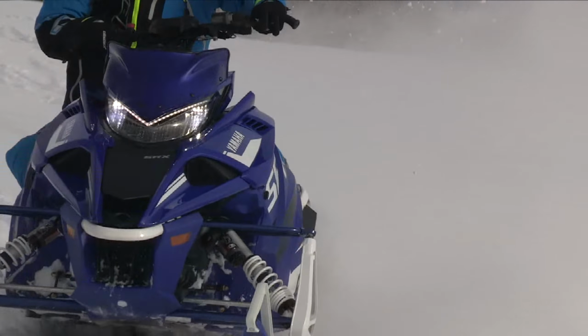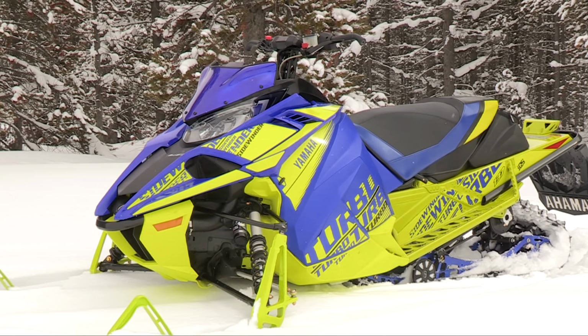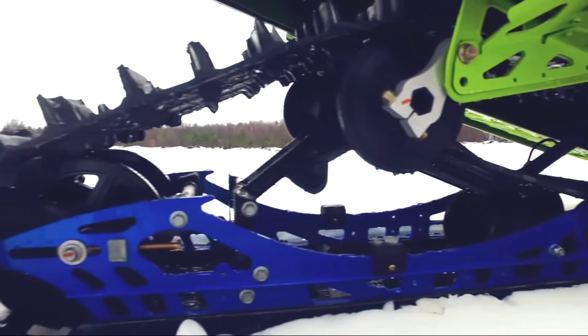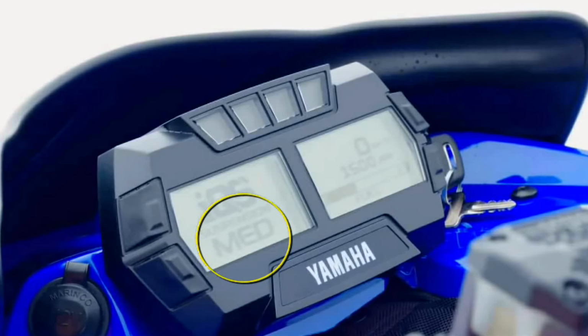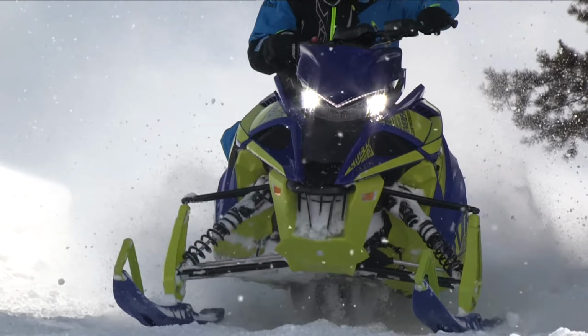Another exciting model for 2019 at Yamaha is the Sidewinder LTX LE. For 2019, we've changed a little bit on the unit, adjusting the gearing to 24/50 for arm stretching corner-to-corner acceleration. And we've also changed the track on the unit to a 1.60 Camso Cobra. This is the only other model in our lineup besides the SRX that features IQS suspension. This trail sled will conquer everything you throw at it, from the big bumps to the little bumps, loose snow to hard trails. The LTX LE is a great all-around snowmobile.